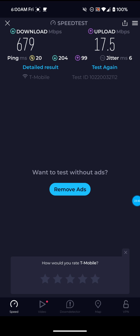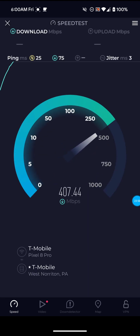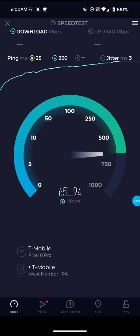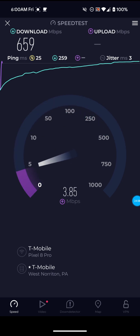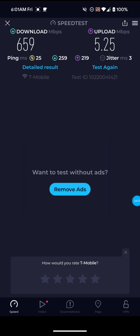Like I said, 6.79 for the download, 17.5 for the upload, and then only 20 ping. I'll run one more here. So definitely not bad on that one. 6.59 for the download, 5.25 for the upload, and then only 25 ping. The ping did go up some, but not by much.